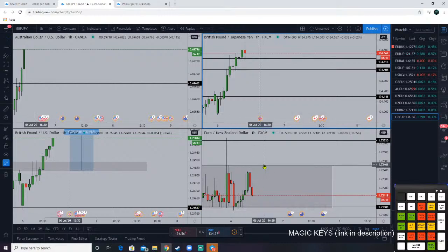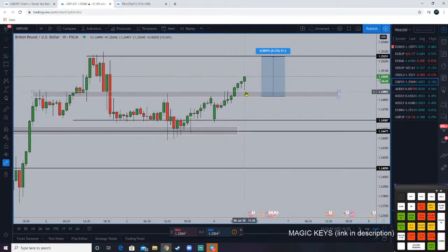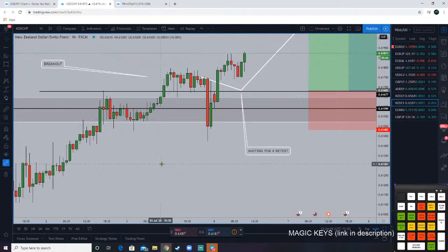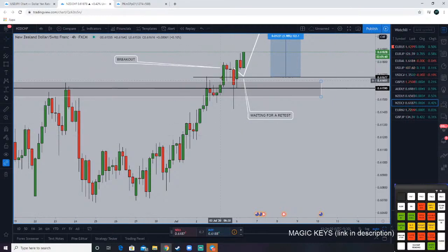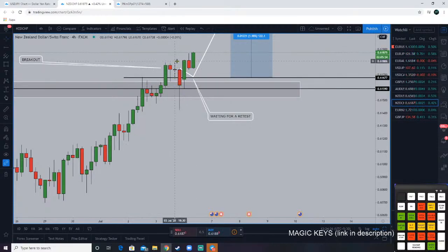So, GU went all the way up. This was the trade we could have taken, but we came a bit late. Now, a question for you guys. Did you take NZD CHF on Friday? Because I didn't, I missed it. The break and retest that we were waiting for, this candle, this break and retest, it went pretty good, even though there was no volume, but it went pretty nice.